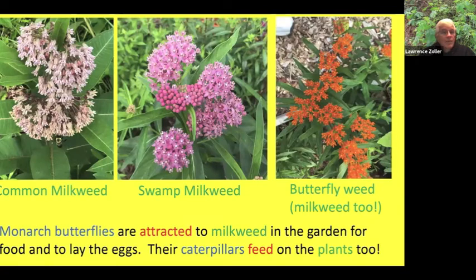We did a lot of milkweed. We had common milkweed, swamp milkweed, and butterfly weed, which is a milkweed. And one of the things I like about it, it's the only one that's not toxic. Common milkweed grows like crazy with underground rhizomes, and you'll quickly find that it goes where it wants to go. And I have a lot of common milkweed. It's a very hardy plant.